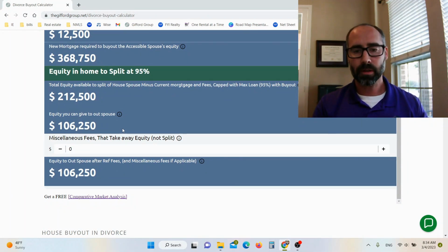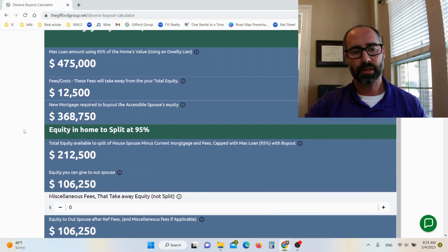So it's very close, or in this case exactly the same, number that you get as an estimate of the amount of equity. Obviously, the fees of either selling or refinancing could be a little different, but in this example they're pretty much the same. And so if your spouse wants to keep the home, there you go. You still get the same amount of equity while allowing them to stay in the home.